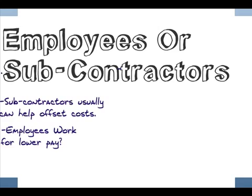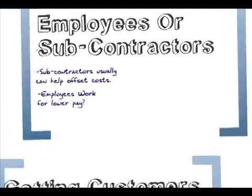Next, you want to decide whether you're going to operate with either employees or subcontractors, or maybe you're going to do the work yourself. There are pros and cons to each, and you should get familiar with each of them. For example, subcontractors usually can help offset costs because, number one, they typically have most of the equipment and supplies that you'll need to get going. They own their own business, and a lot of the time they're already skilled at a specific trade. Employees, on the other hand, work for lower pay, but you'll spend more time in the beginning training and holding their hand as you get started.